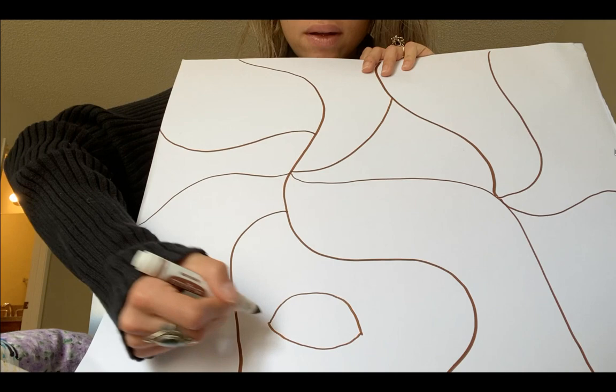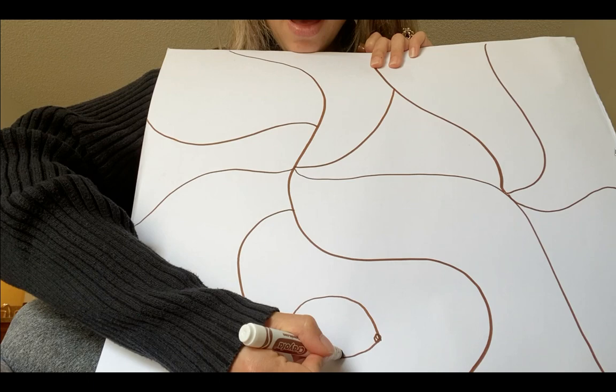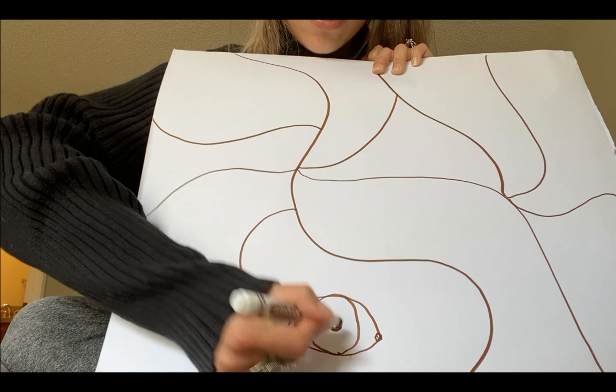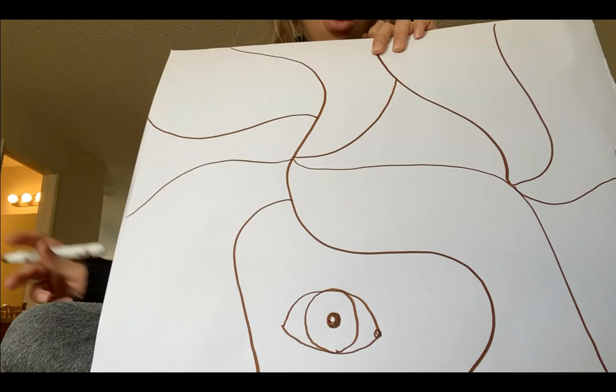Drawing a little circle for the tear duct. I will be drawing a circle and then another circle for our pupil, and I'm kind of shading it in, adding a little white spot that gives you kind of a shine in the eye, that highlight.